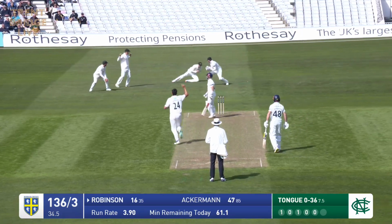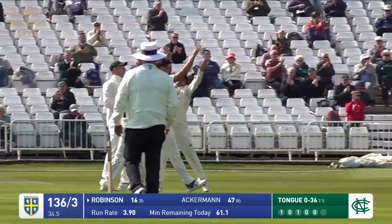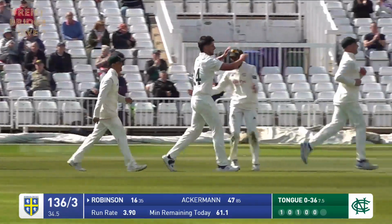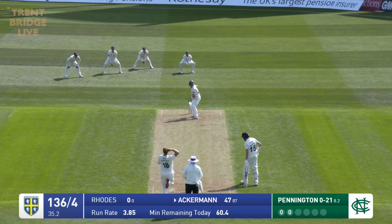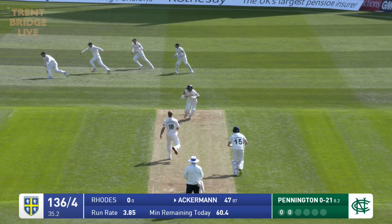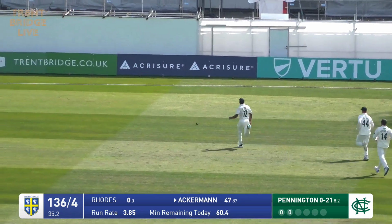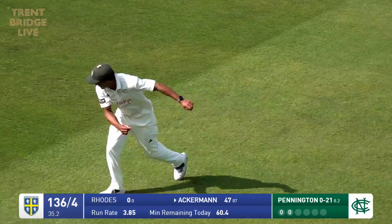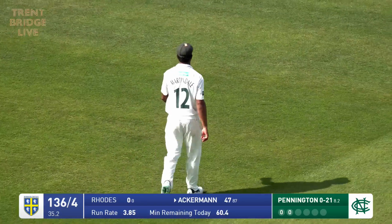There's an edge, and Lyndon James catches it. And Robinson goes, and Josh Tong's got his first Nottinghamshire wicket now. Really important strike for Nottinghamshire. 136 for 4. Next ball is squirted down to third man for a couple of runs. 138 for 4 takes Ackermann to 49.